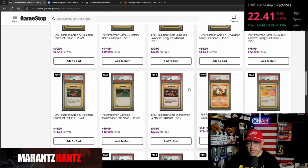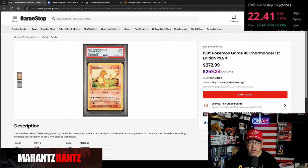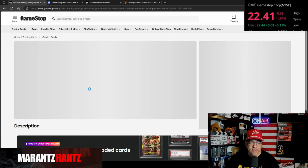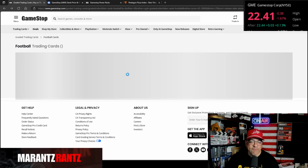And when I was checking out all the cards, there's some really nice ones here. Charmander, look at this one. PSA 9 Charmander card, regular card, first edition, PSA 9. That means mint. Really nice card, $259. So you're like, wow, that card's worth something. I get it. Maybe you're not into Pokemon. Maybe you're into sporting cards. There's also sport cards here as well. If I go to graded cards and I want to click on, football season now? Let's click on football. Right there, Jayden Daniels on the pink parallel, rookie card, PSA 9, Optic Preview Pink, and that's coming out at $36. So there's plenty of different cards.